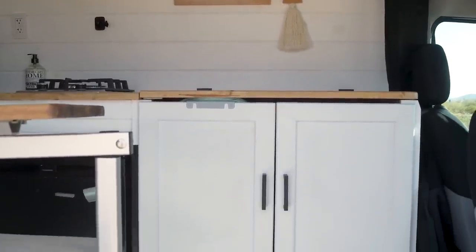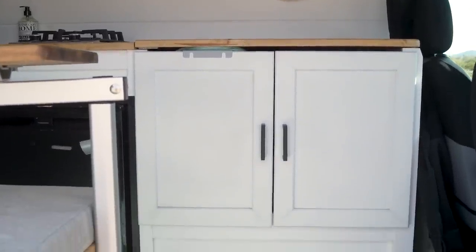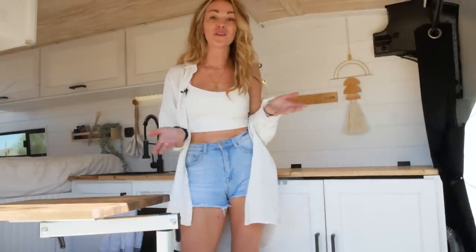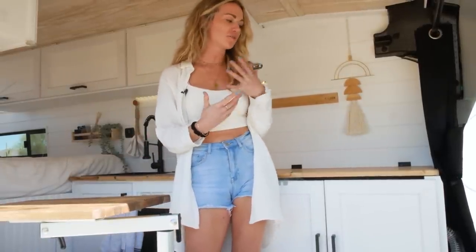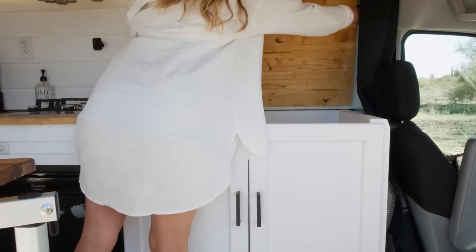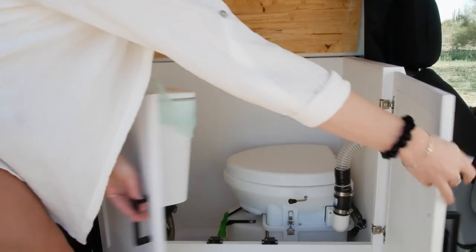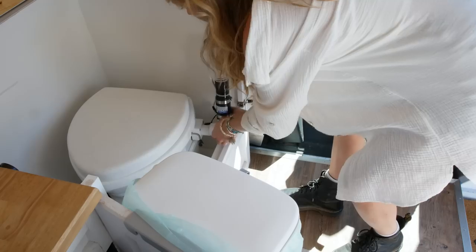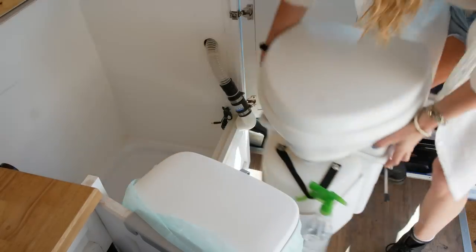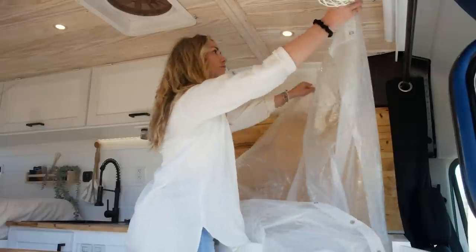It's hidden in our countertop and we chose to do a foldable shower because we were thinking we only shower 5 minutes a day, and for us it doesn't make sense to give up 20% of your space. So you fold this open, then here is our bathroom too. If you're showering, we put out the toilet and we hang up our shower curtain in those hooks we installed here.